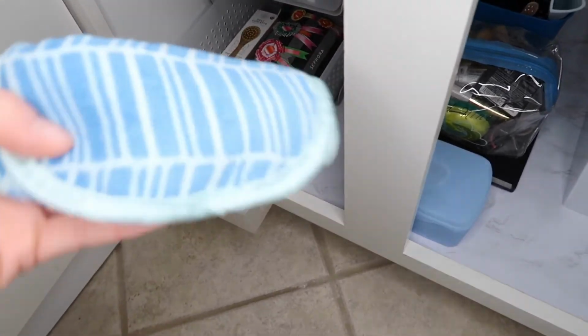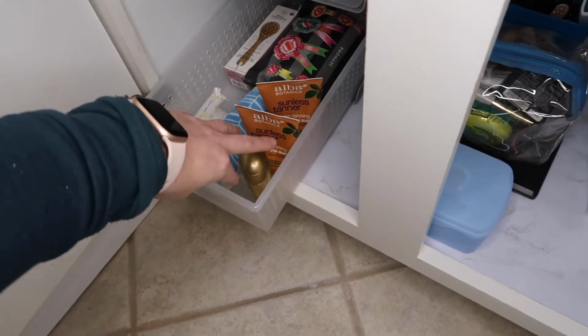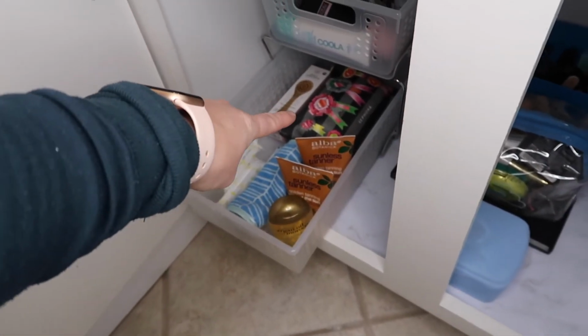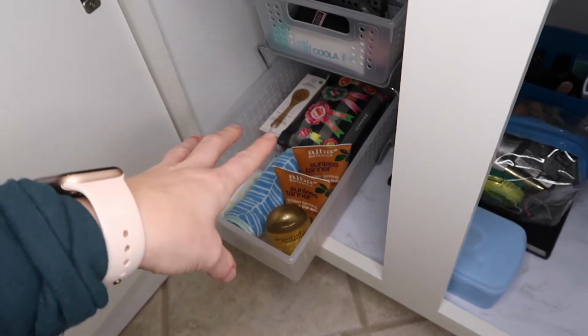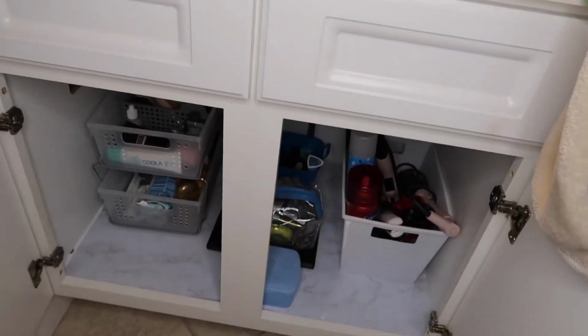These are what I use for my face, like reusable makeup wipes. I have some sunless tanner. Some stuff for my hair. If this goes in with that, it spills, so I just keep it in here. In that little Sephora bag is all of my hair elastics and extra things like that. And then I have a dry brush, and that's it. That is all of my stuff.